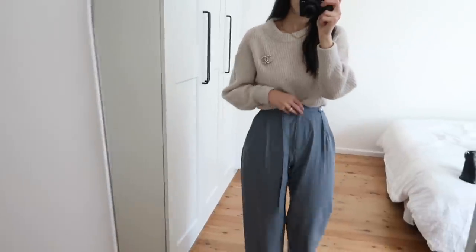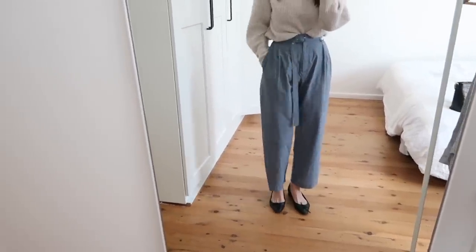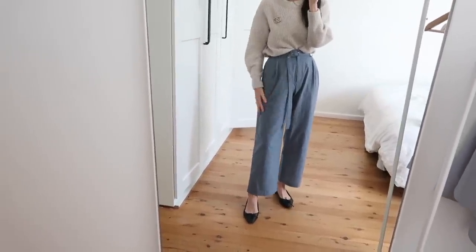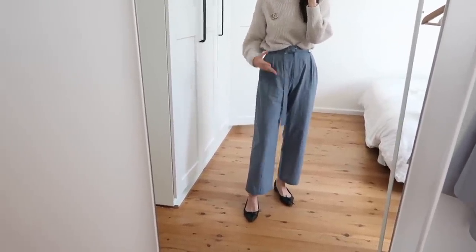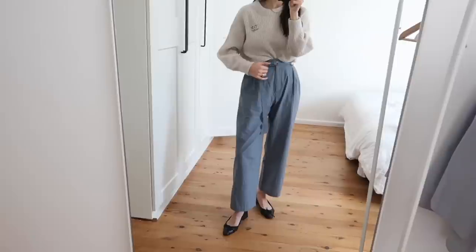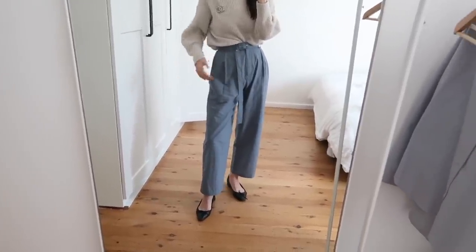The trousers are new. These were gifted to me from W Concept. These are from Front Row and I am obsessed. I love the color. It's a really nice sort of muted blue despite having quite a saturated tone. I love the fact it's got the little belt. I just think it adds a nice little extra detail.